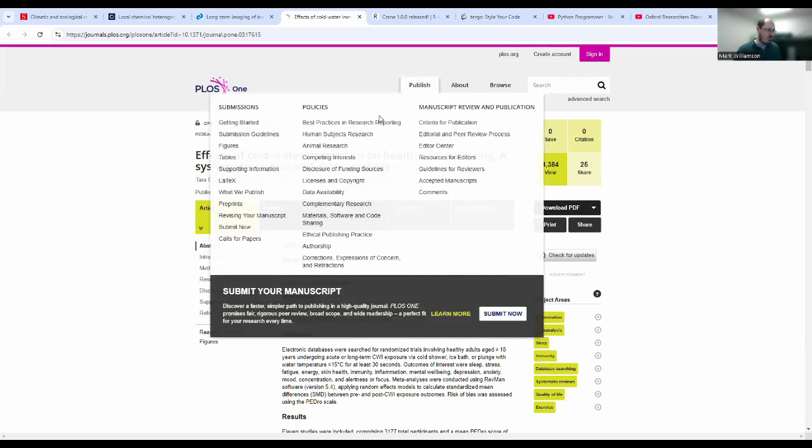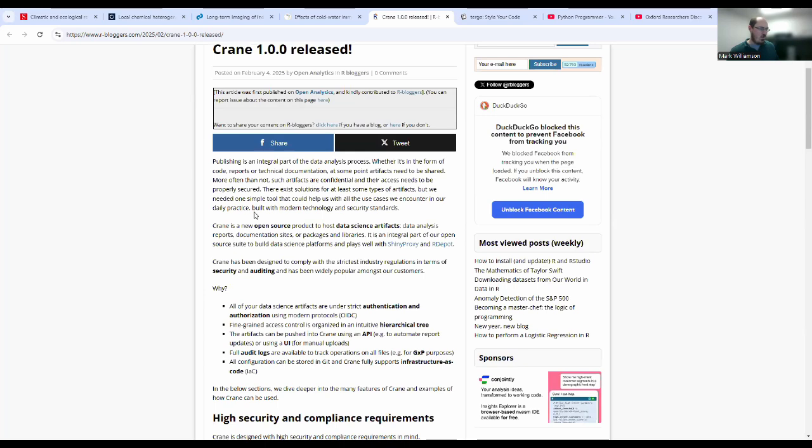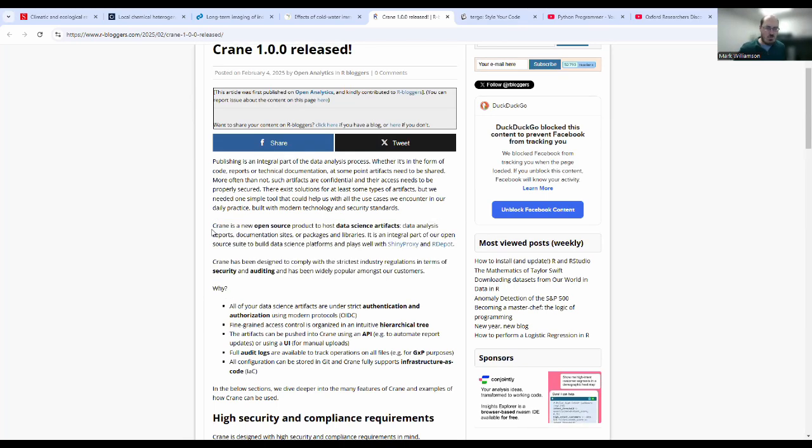Now then, let's turn our attention to some research tools. A little bit light here, but we do have a new R-bloggers post from Open Analytics. Crane 1.00 is released. Quoting from the post, Crane is a new open source product to host data science artifacts, data analysis reports, documentation sites, or packages and libraries, an integral part of our open source suite. It's been designed to comply with the strictest industry regulations in terms of security and auditing, and has been widely popular amongst our customers. So there you go.